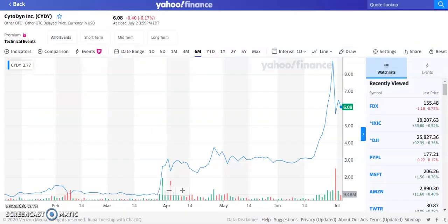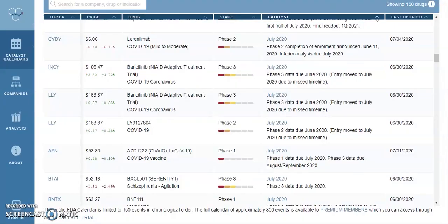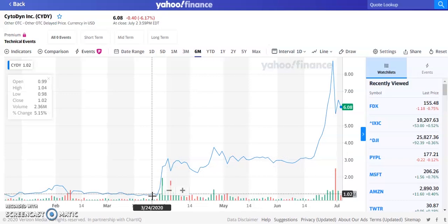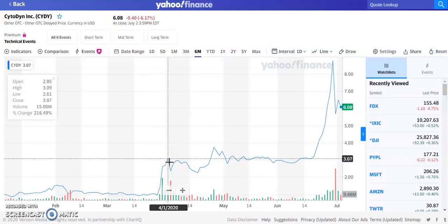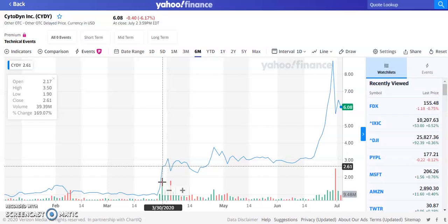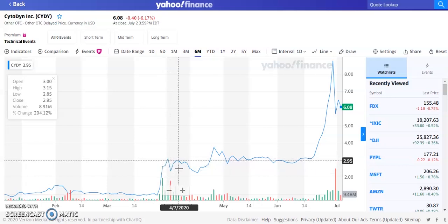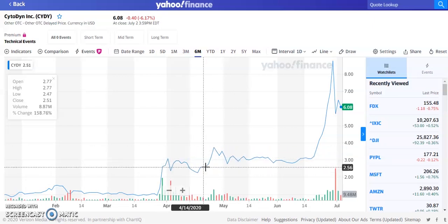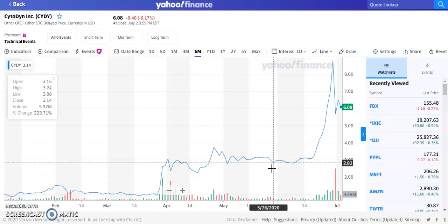Obviously, with a lot of the stuff that's going on right now, we know that this stock is huge, and it was trading here in March around $1, spiked up and went up to about $3 with nice volume here, about 39 million shares. It was trading here around $3 for a little bit, climbed up to almost $4, and then we had a nice support area created right here in the $3 range.